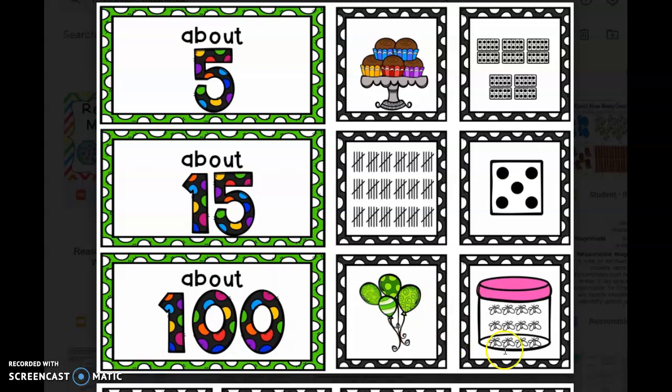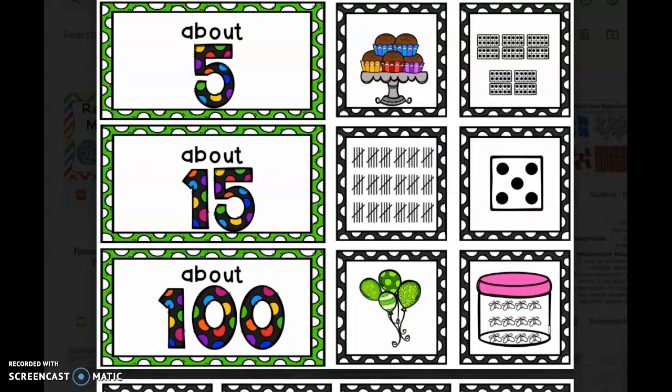So, let's look at the bugs. Not Miss Lawler's favorite thing. Not a fan of bugs. Is there about 5, 15, or 100? Well, looking at it, I can tell that there's more than 5. My brain has a good picture of what 5 looks like, and it is more than 5. But I don't think it's 100. So the best choice here would be 15.